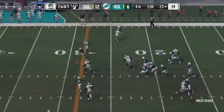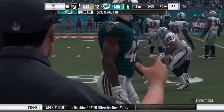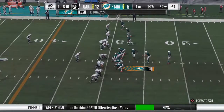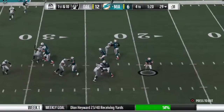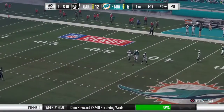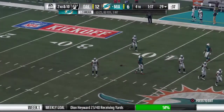They'll look to throw. Throwing the slant pattern here, complete. They get 6 on the pickup there as the drive will continue. First down now, but the clock continues to move. He'll look to throw. And they can't get the long connection as it falls incomplete.